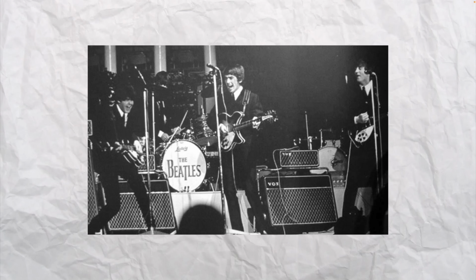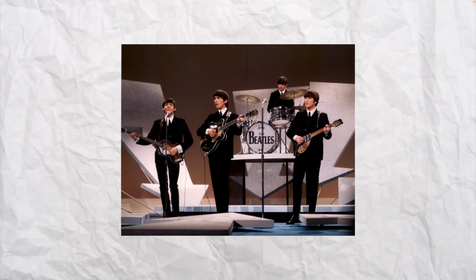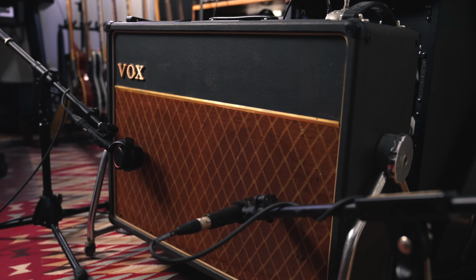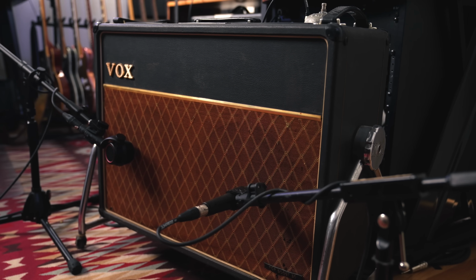Now, you can't talk about Vox in the early 1960s without talking about the Beatles. The Beatles essentially put Vox on the map. And for a long time, I was under the impression that the Beatles almost exclusively used AC30s. But when I bought my vintage AC30 about 2 years ago, I learned that by the time the Beatles played on Ed Sullivan in America in '64, they had already switched to the AC50. And as you can probably guess, the theme here, they needed bigger amps with more power. But the AC30 has stuck around, and it's become one of the most beloved amps by guitar players since then.